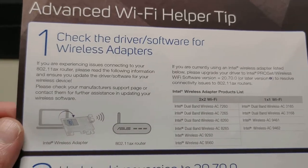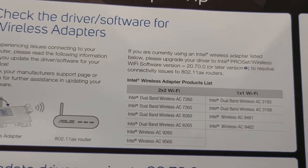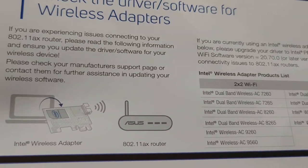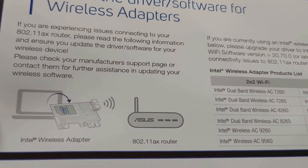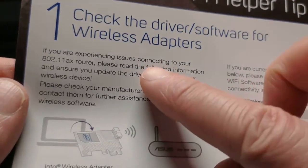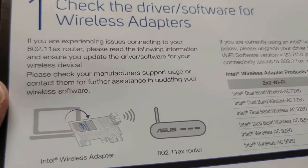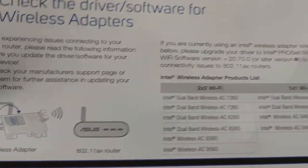Advanced Wi-Fi helper tip. So check the driver software for wireless adapters. If you are experiencing issues connecting to your 802.11ax router, please read the following information and ensure you update the driver software for your wireless device. And that's not driver software, that's driver and/or software. Please check your manufacturer's support page or contact them for further assistance in updating your wireless software. Intel wireless adapter, 802.11ax router.